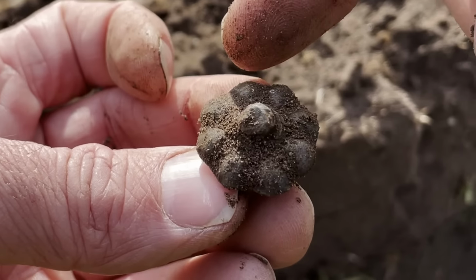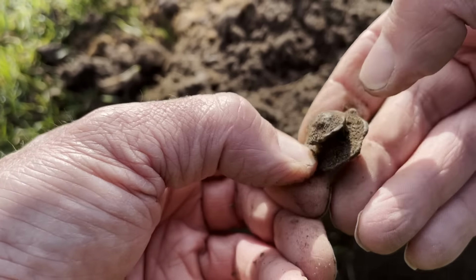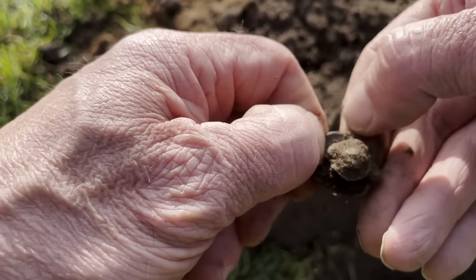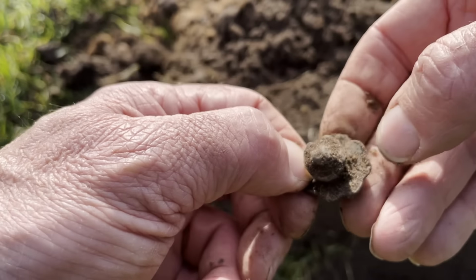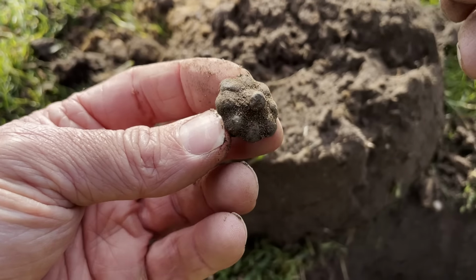The ones I found before are sort of more ovular. That's definitely more rounded. I wonder, maybe it's quite crude to look at. Well, it looks like it's got cast marks there. But anyway, very nice. Something a bit different.